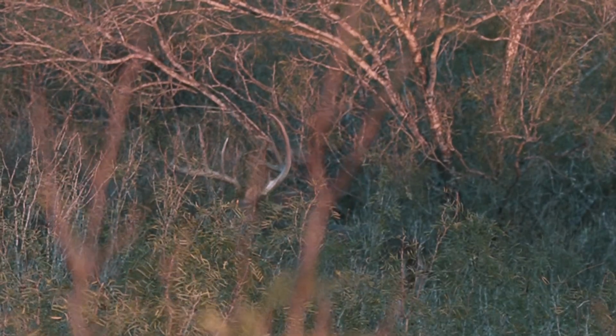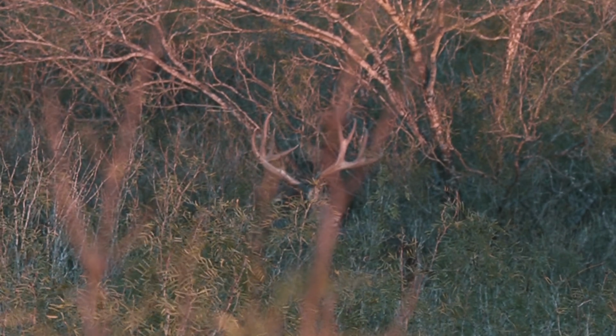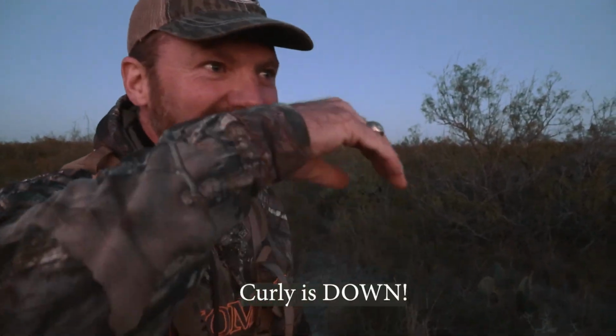This might be the most action-packed, good fortune bow hunt I've ever experienced in my life with amazing people on an amazing ranch. Curly is down.